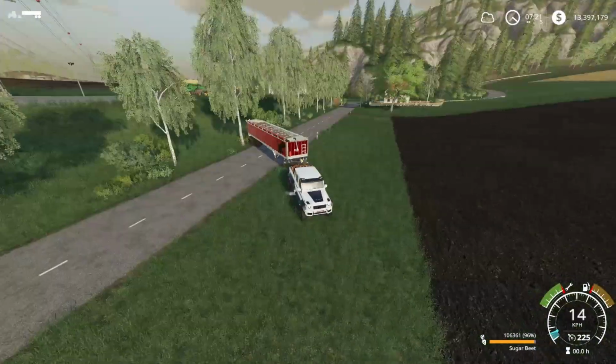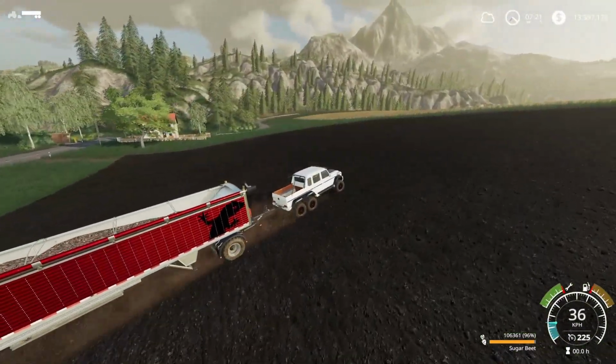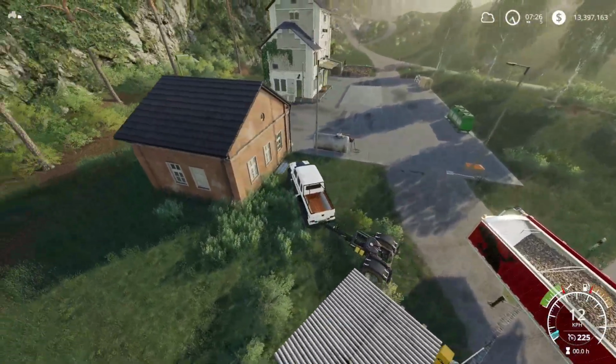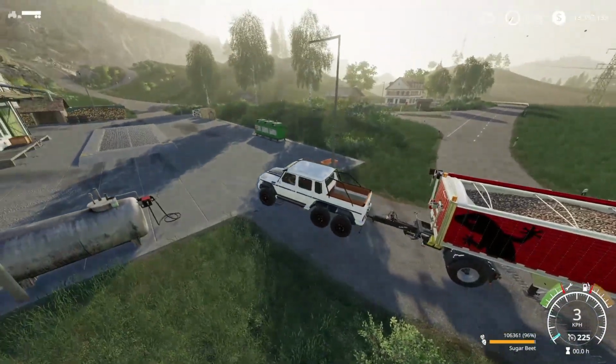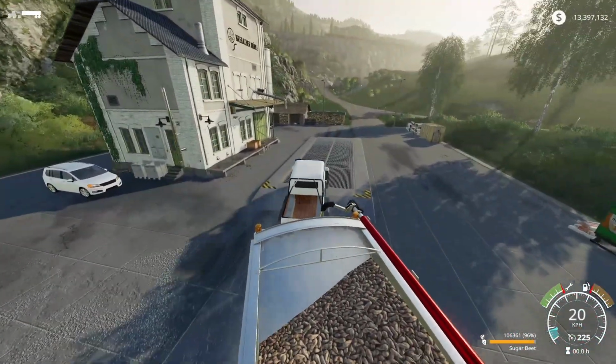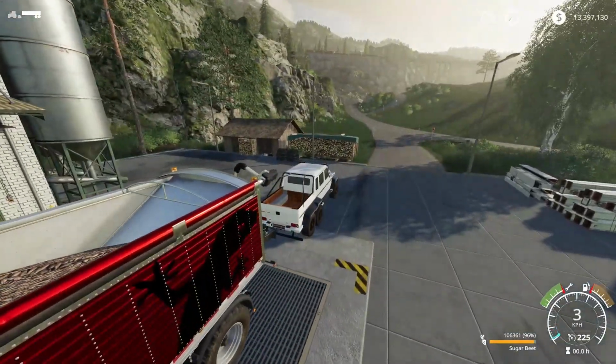This thing does not perform very well, though. That is the only thing that I'm not liking about this thing too much. Oh, here we go. Okay, hold on. We're bringing it back. There we are. Okay, put that six-wheel drive to use. Let's go. All right, here we go. Now we can finally unload this and actually sell it.